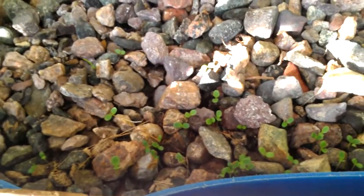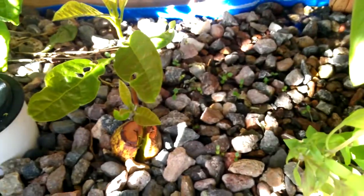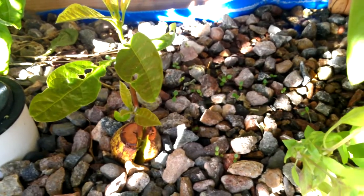Everything looks real good. I pulled the cilantro out and threw in seeds just to see which ones would take, and wow, look how many of them took off. These are all butter crunch lettuce and some Swiss chard.